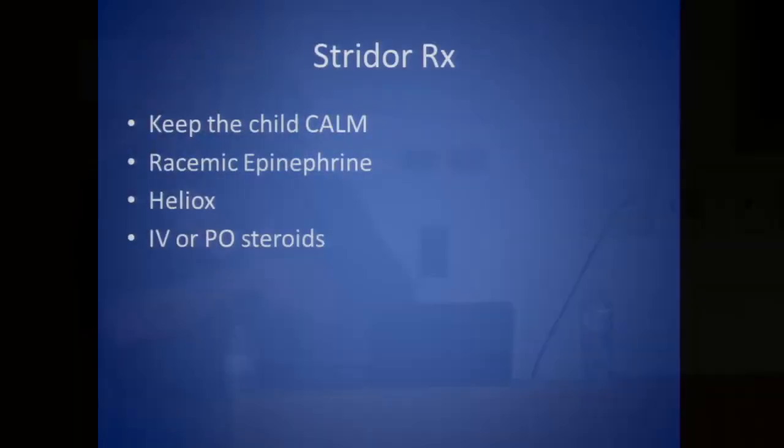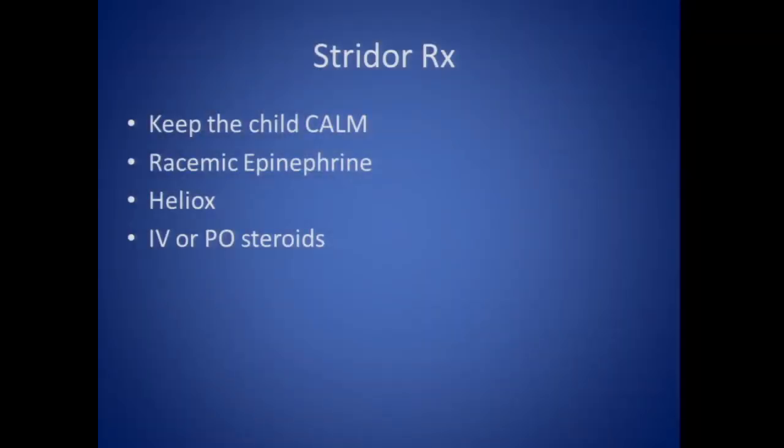Okay, what do we do for a kid with stridor? The first thing we do is keep him calm. Okay, remember, stridor is always a sign of partial airway obstruction. We don't want the kid to get upset and convert the partial airway obstruction into a complete airway obstruction. Then you have a real emergency to deal with, okay? So you want to keep the kid calm.